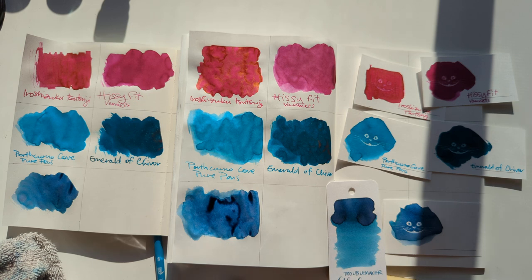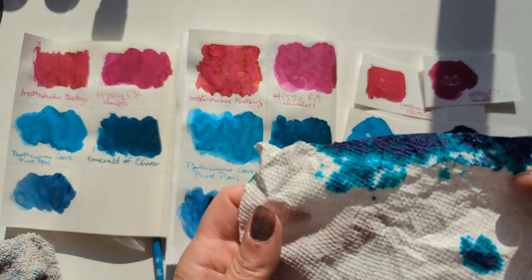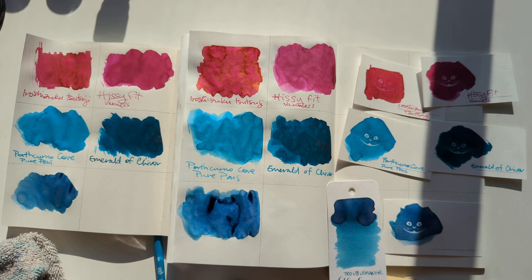Okay, I have to get the ink out of this cap now. Are you done yet? That sounds really cool. Oh, hello. I was going to say we should do the chromatography of these, but we don't need to now.